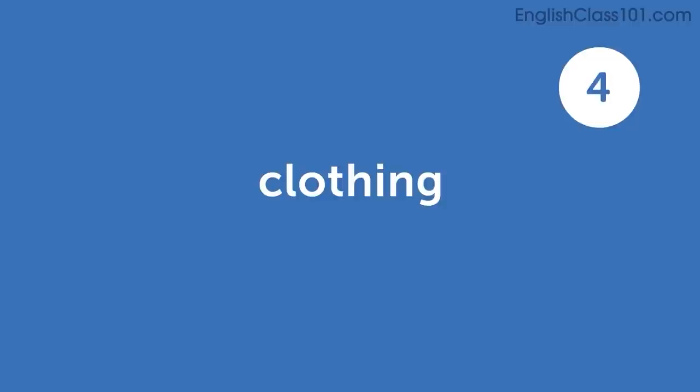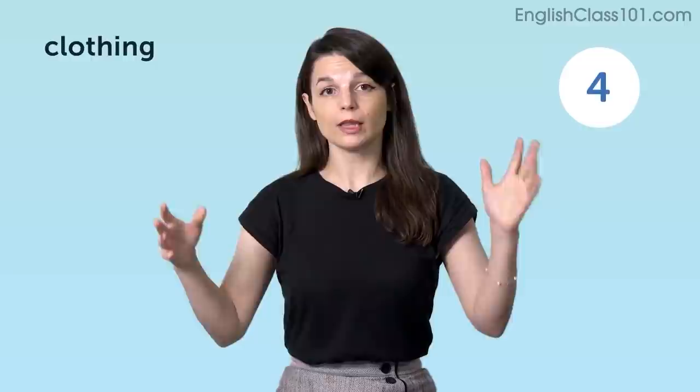Clothing. Clothing is a word that's used to refer to anything we wear. This can mean coats, pants, jackets, shirts, hats, whatever. I worked at a clothing store.